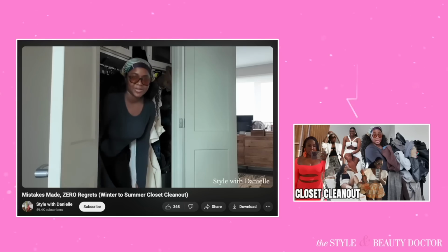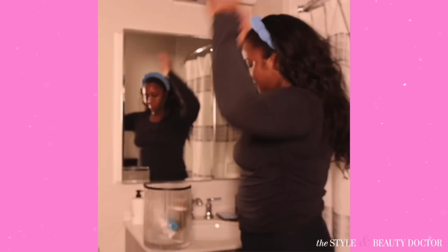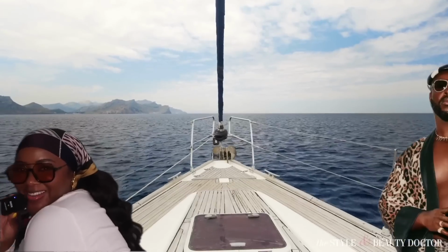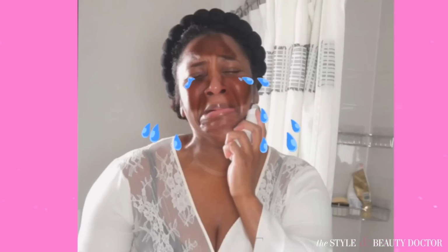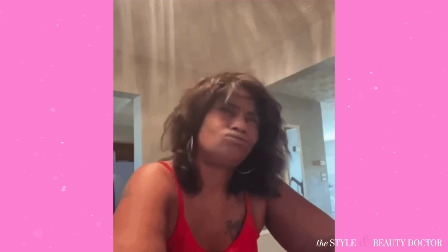Oh, y'all know about switching out the summer wardrobe, but do you know about switching out your skincare for summer? Picture this. One minute you're at a day party, or maybe you're on a yacht, grinding on somebody's son. Then the next, you're in the bathroom in tears, cause your dark spots done got worse and your melasma done flared up. You done messed up, but you like, where did I go wrong?